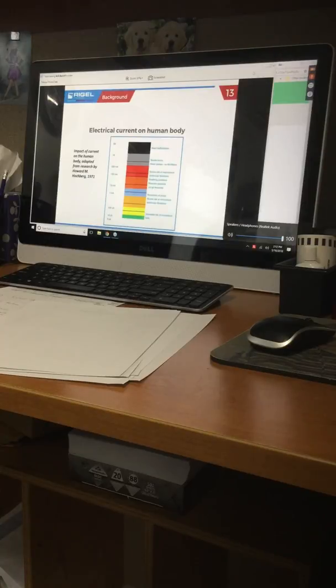I'm always amazed when I look at this chart how little current it really takes to start to cause issues. So as you look at that, and we focus in on the area of 100 microamps, that's where we can start to see the impact of microshock. We can start working up the chart there at 1 milliamp. You can start to feel, sense electrical current going through your body.